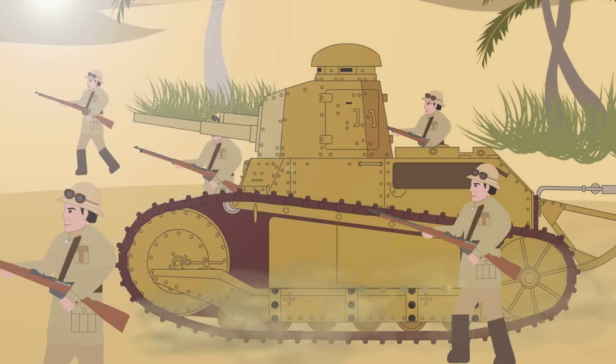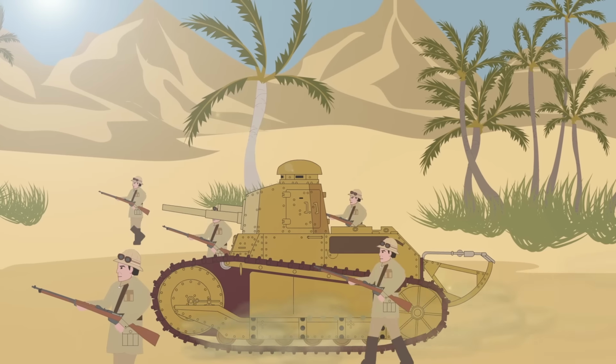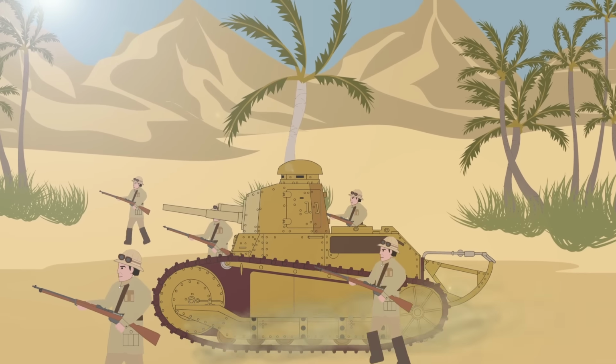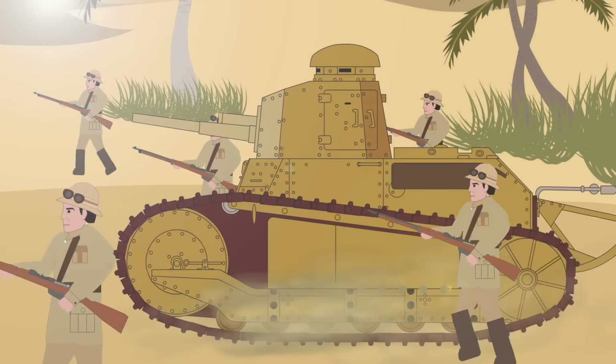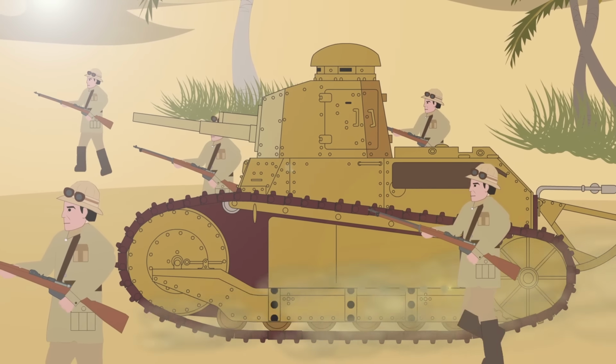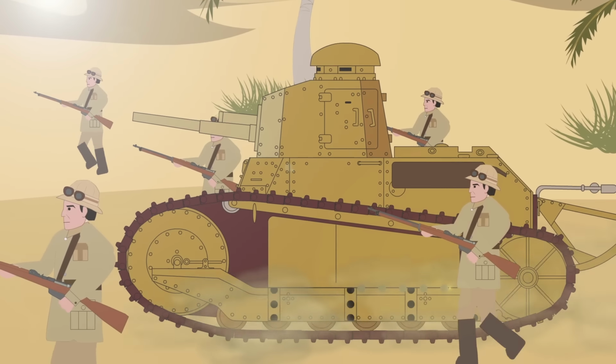The Fiat 3000 had a top speed of only 13 miles per hour, which was still better than the Renault FT-17 that it was based on, which could only manage a mere 4.3 miles per hour, or 7 kilometers an hour. Its armor didn't offer much protection, only varying between 6 and 16 millimeters thick, so it could just about stop a bullet going through it, but didn't stand a chance against an anti-tank round.